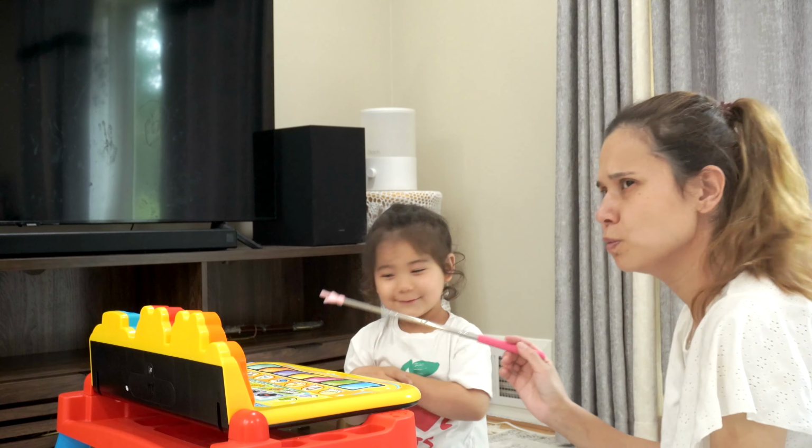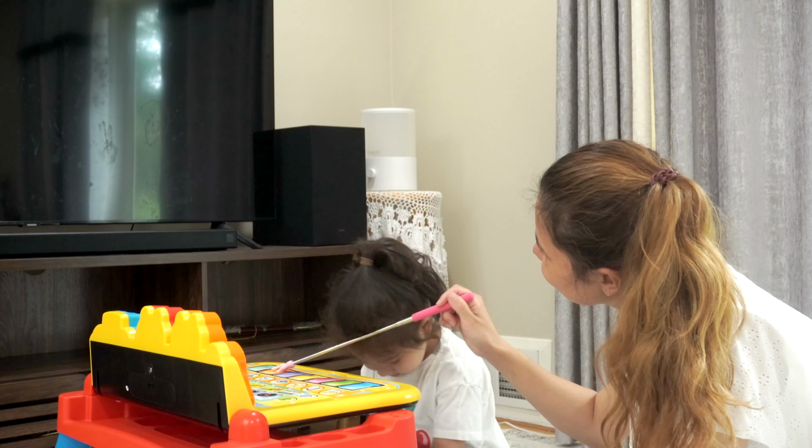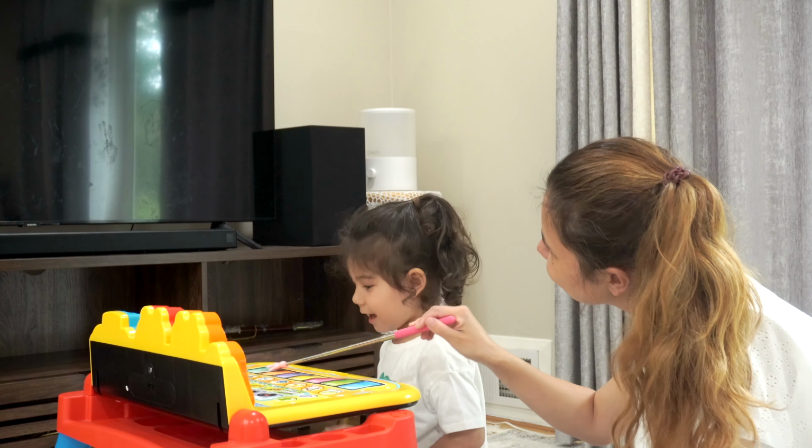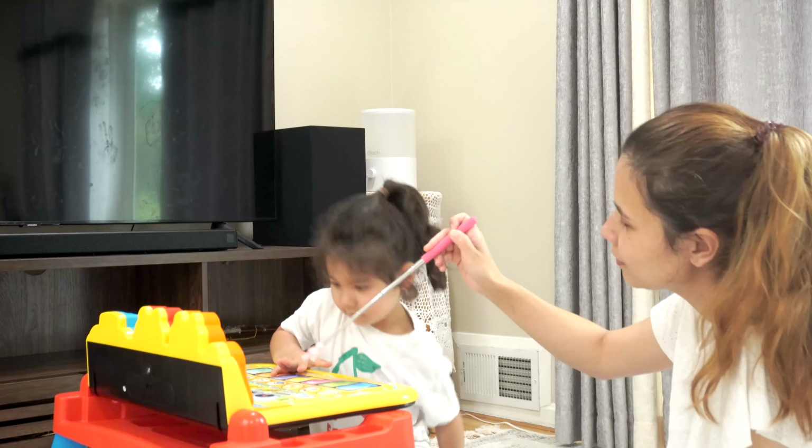Blue? No, purple. Purple. What about this color? Orange. What about this color? I don't know. It's light blue, sky blue.